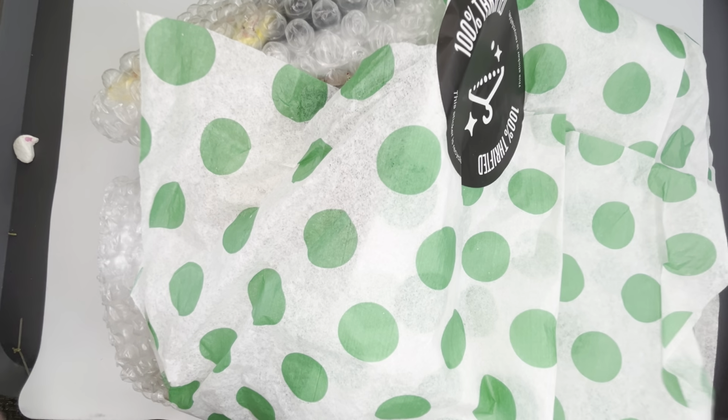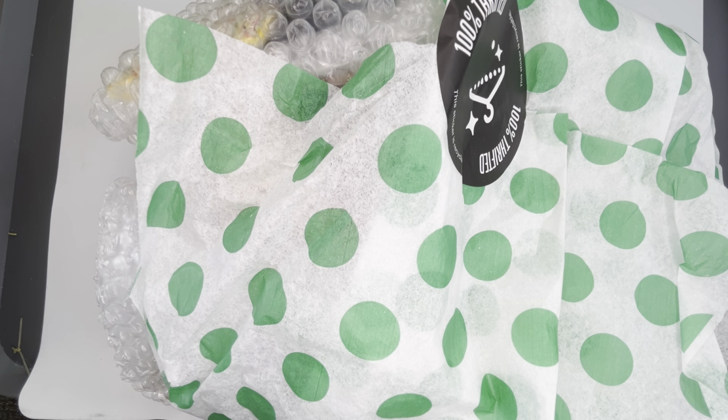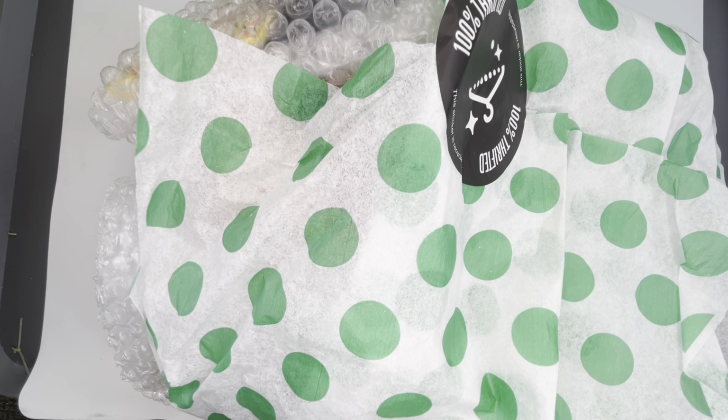So it did come in the tissue paper, and I am seeing some new on card and new in pouch items. Not sure what that little bobble is there. I'll move that out of the way. This one was ordered back on February 5th of 2024, so very old. I've had it well over a year.